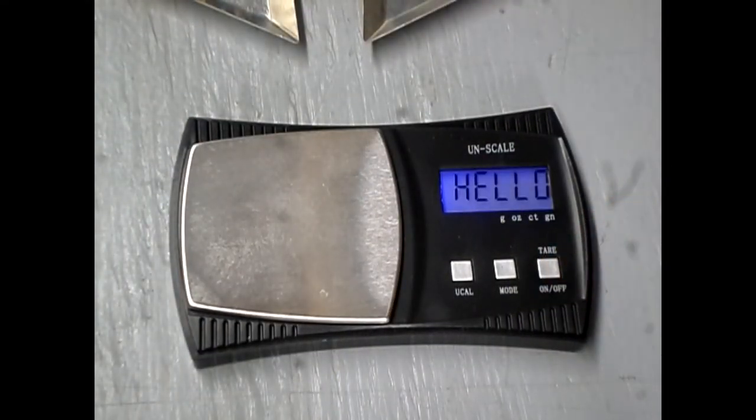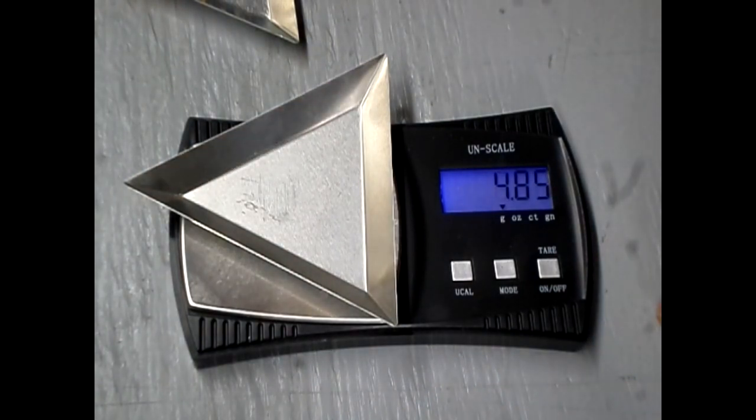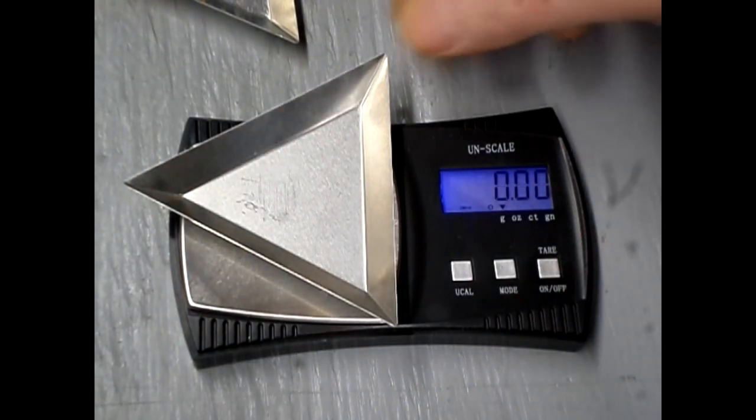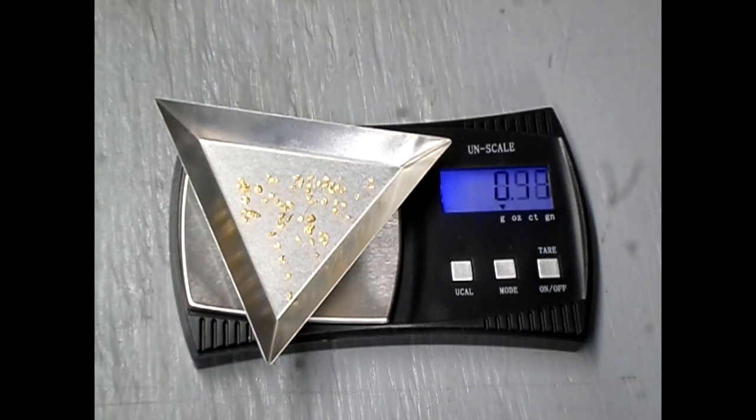Alright, let's get that turned on. Wow. 0.55, or is that 0.59? Yep, 0.60. And then with this piece, 0.92. It's almost at a gram already.